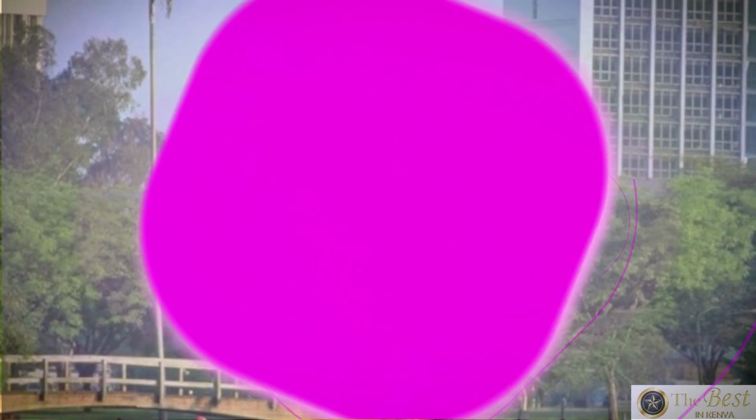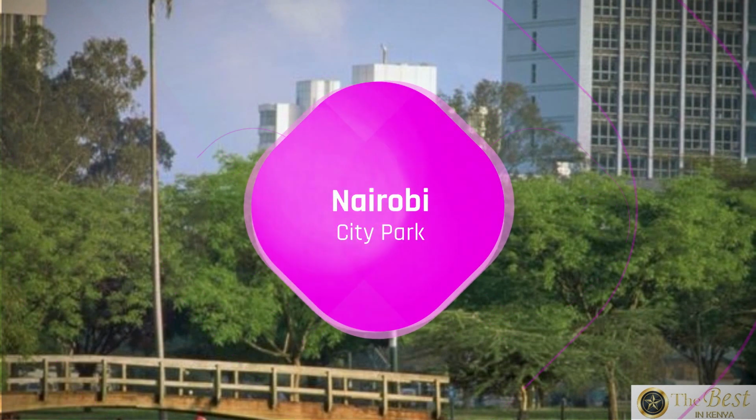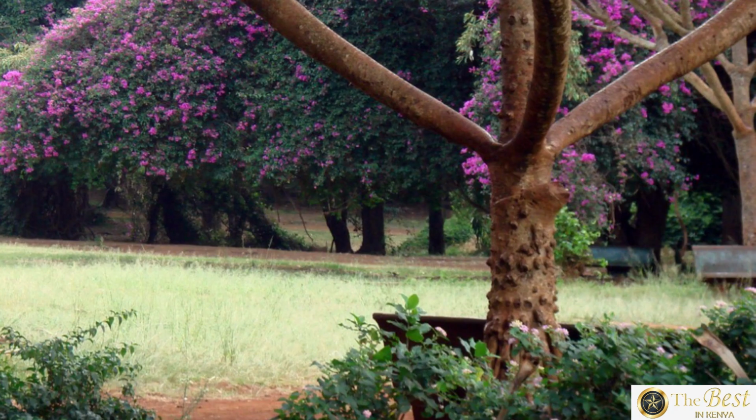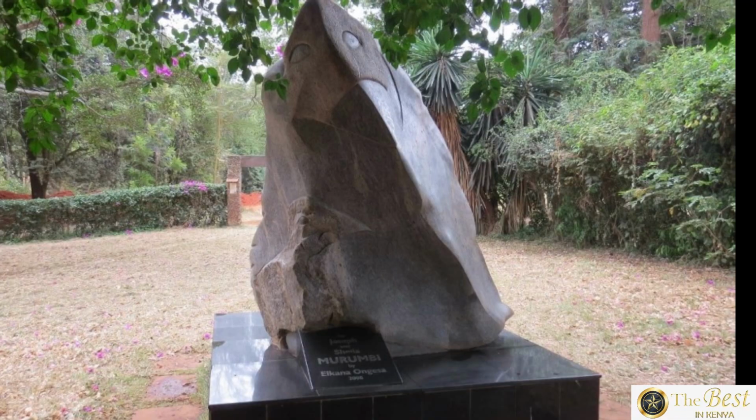Number six, we have Nairobi City Park. If you are on a low budget, this is a free site opposite Aga Khan University Hospital. The park has nature walk trails and features historical figures.